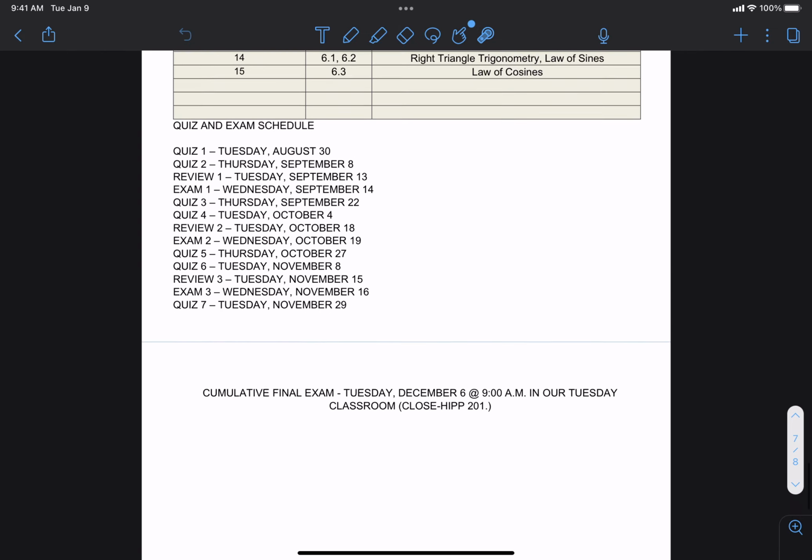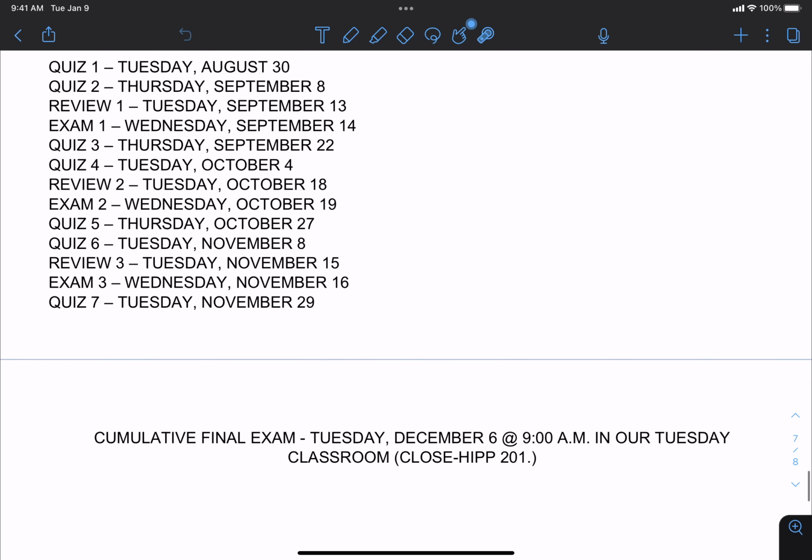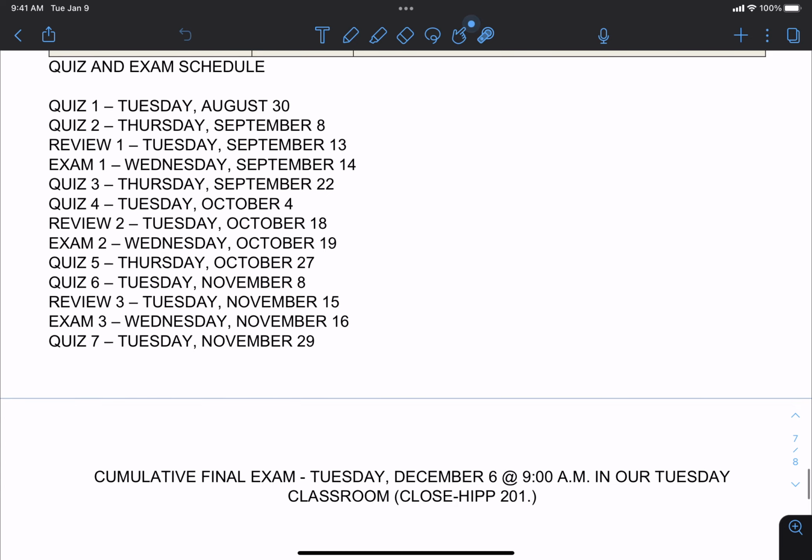And here's the quiz and exam schedule. So the first quiz is going to be on August 30th. That's like, what, 12 days from now. That's going to be one of the first quizzes, and then you can go look at this online and put all of these into your planner or your calendar or your phone or whatever, and you'll never be surprised about when the exam is or when a quiz is. You shouldn't be anyway, because I'll be announcing them in class, but good to have the schedule.